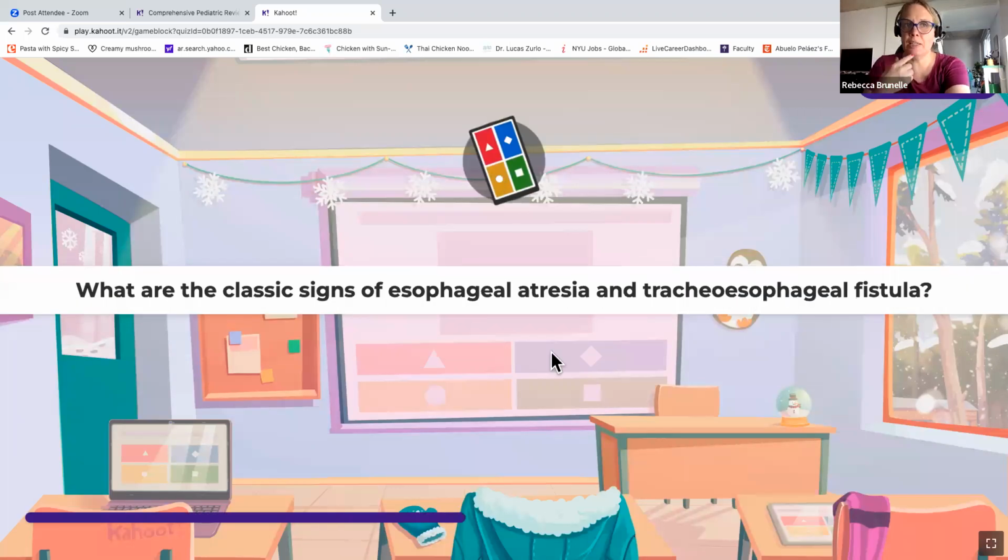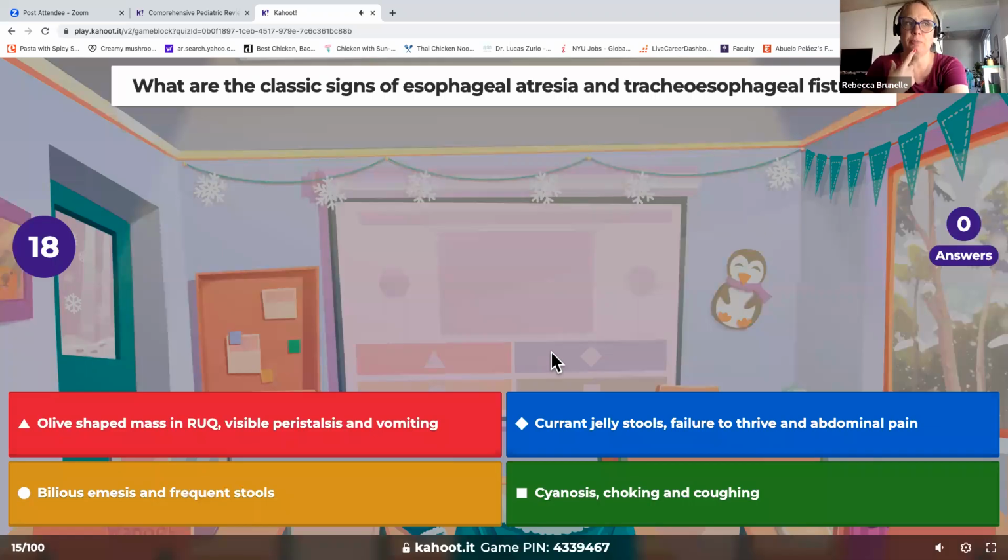What are the classic signs of esophageal atresia and tracheoesophageal fistula? Olive-shaped mass in the right upper quadrant, visible peristalsis and vomiting, bilious emesis and frequent stools, currant jelly stools, failure to thrive and abdominal pain, or cyanosis, choking and coughing?